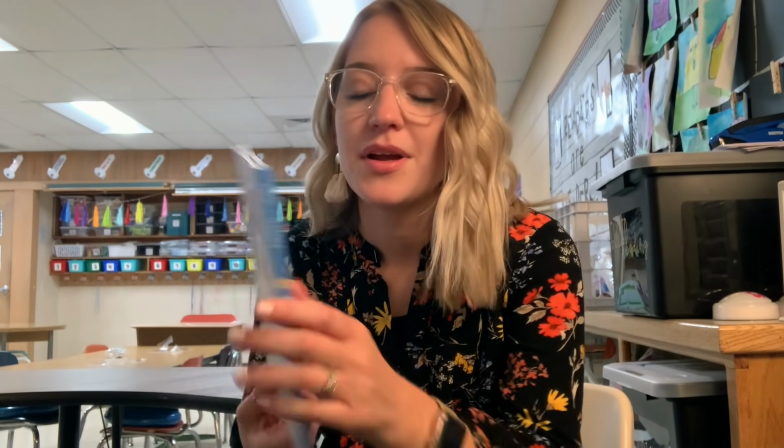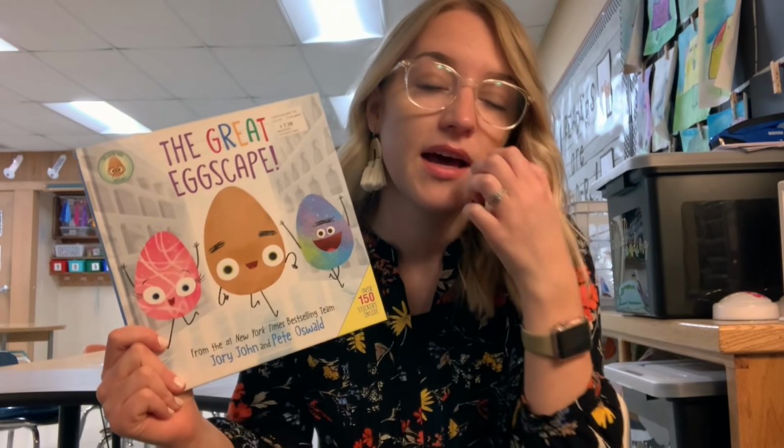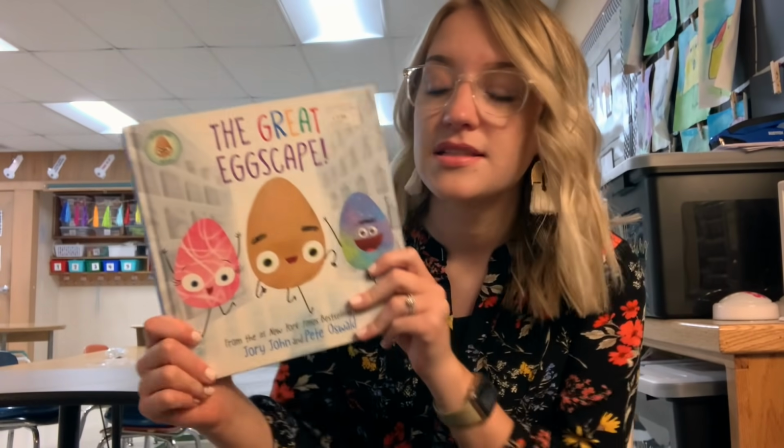Really quickly, I would just show you the things that we are doing today. So this week and last week our theme was spring. This week I don't want to say our theme is Easter, but it kind of is. But we are going to read this book, The Great Escape. This is from the same series as The Good Egg, The Bad Seed, The Cool Bean, all that stuff.